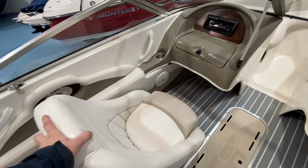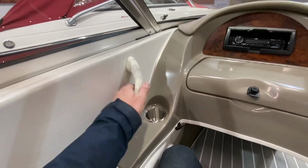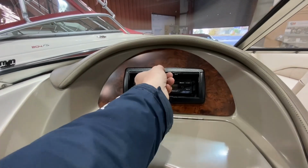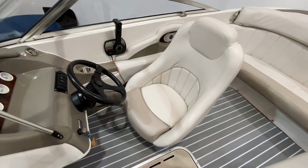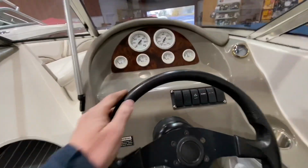We've got this nice wraparound passenger side seat. Little stainless steel cup holder, handrail, glove box, drained glove box in there. And then we've got our stereo with a wee water spray cover on it as well. So there's a nice wraparound bucket style helm seat as well. Let's just jump in and walk you through the helm.